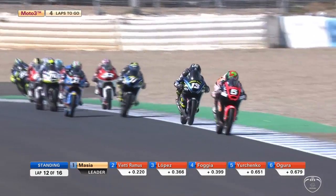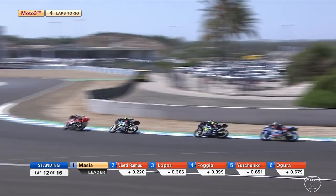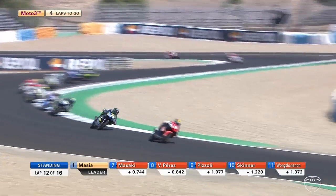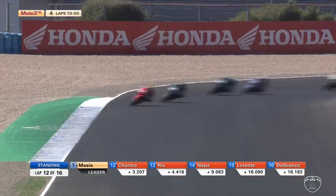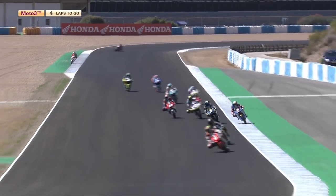It was a couple of tenths of a second over the line, but it's just nowhere near that now, as they're all closing up ever so slightly step by step, and I'm so impressed with how clean everybody's riding at the moment. And also, good results for the likes of Misaki, Perez and Rory Skinner inside the top 10. Top Get Charger in 12th position, and some good results further down too.